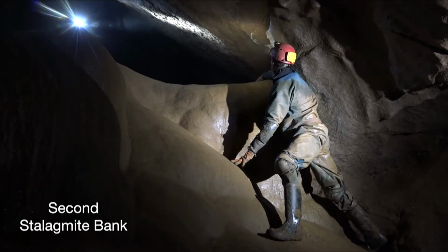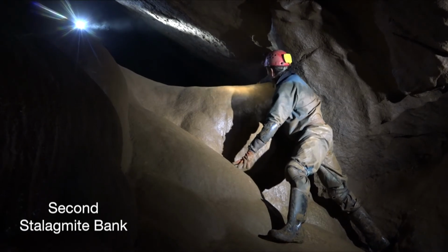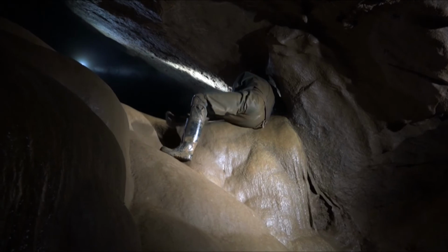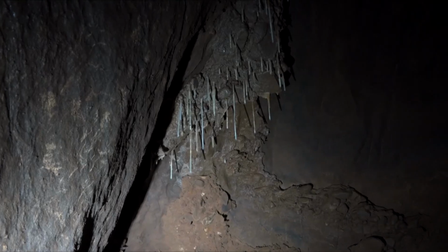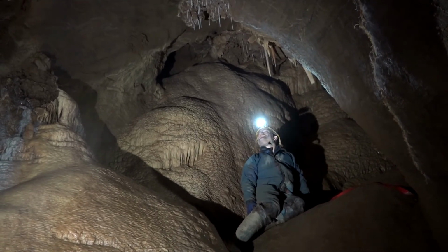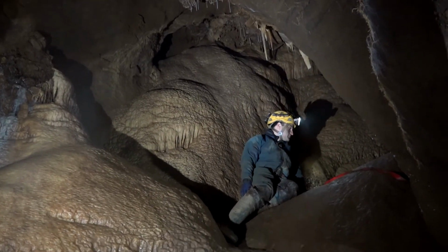If you can reach, there's a hole in a lip there. I used to slide down it until I broke my coccyx. Now I climb down it. Pretty straws, and there's a little pool up here with some mud globules.